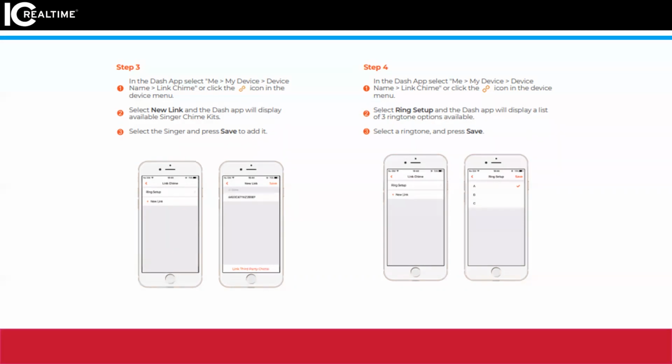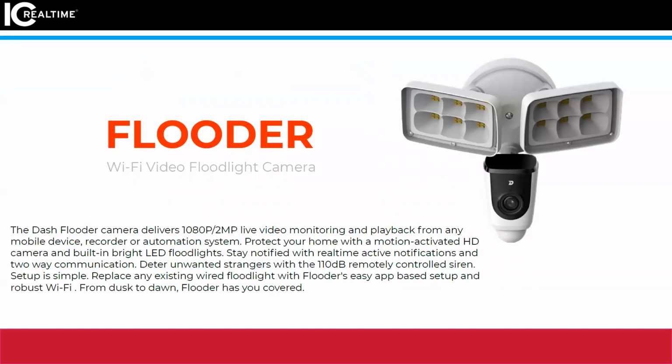Now, next is going to be the Flutter. And the Flutter is our Wi-Fi video Floodlight camera. The Dash Flutter camera delivers 1080p, 2 megapixel live video monitoring and playback from any mobile device, recorder, or automation system. Protect your home with a motion-activated HD camera and built-in bright LED floodlights. Stay notified with real-time active notifications and two-way communications. Deter unwanted strangers with the 110 decibel remotely controlled siren.